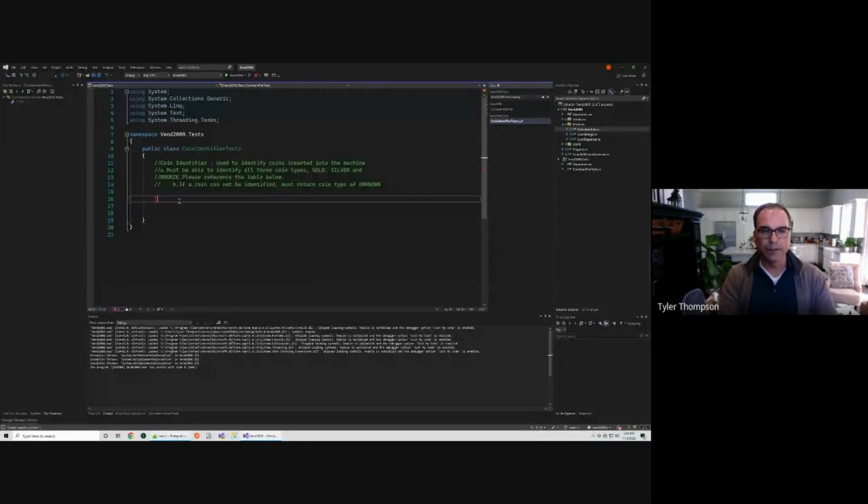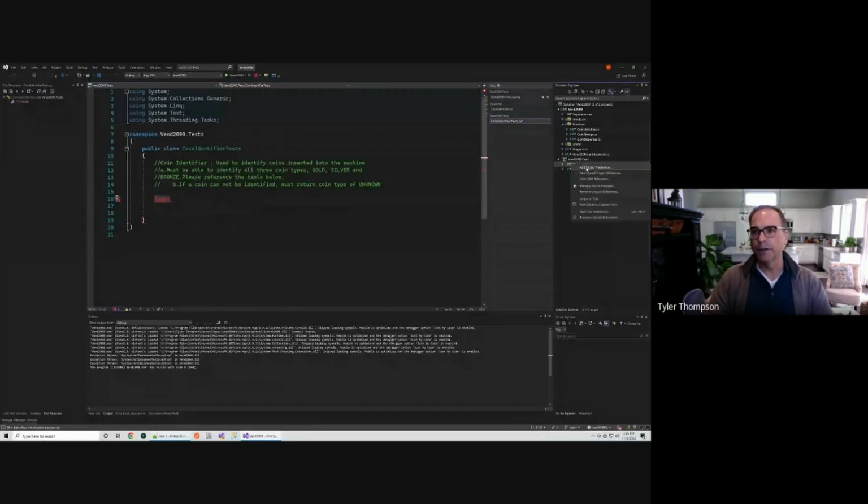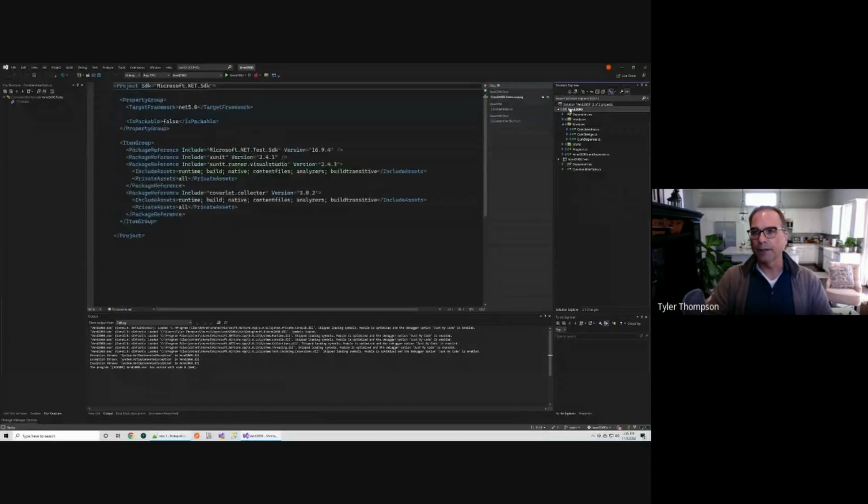So I'm going to create an instance of our coin identifier that implements that interface. So I'm going to say coin... oh, okay. Right now I do not have a reference to that project, so it's not coming up. You can come over to your Vend 2000 test and add a dependency. You can add project reference, or as a shortcut, you can grab the project and drag it on top of the other project, and that will actually create a dependency as well. That's a quick way to do it.